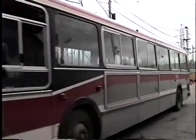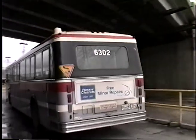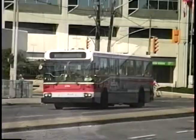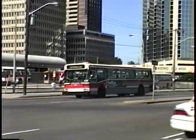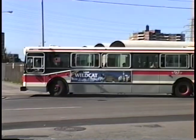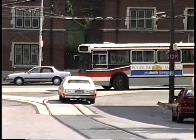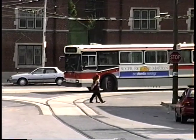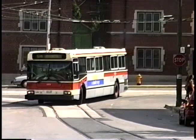The rivet-free side panels allowed for the placement of bigger side advertising brackets for larger ads. Yield stickers were applied to the left rear part of the bus. 6304 enters the temporary bus loop at Islington and Bloor during subway station work. Flyer 6313 is on the Ossington 63A route and is short turning into the Oakwood Loop. This loop was shared by the 512 Oakwood short-turn streetcars.